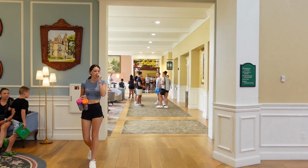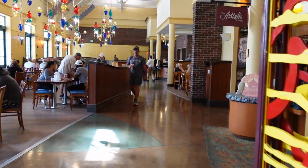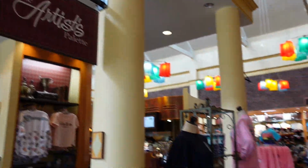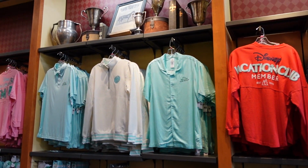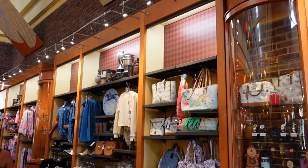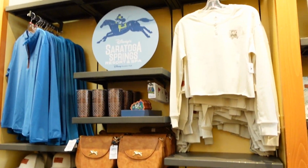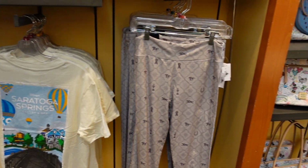We're at the Artist Palette. The Artist Palette is going to be a quick service location here at the Saratoga Springs. But before we take a look at what's on the menu, if we go to the right, we're going to have the Artist Palette gift shop. You're going to have all of your different selection of gifts you can get here, and merchandise, a lot of Disney Vacation Club merchandise, and even some Disney Saratoga Springs Resort and Spa themed merchandise, which is really cool. And of course, as always, subject to change.